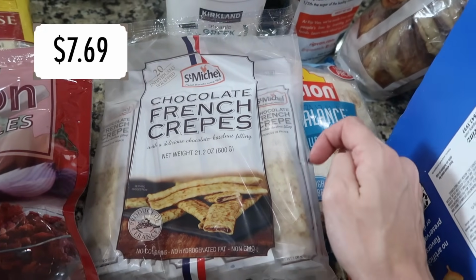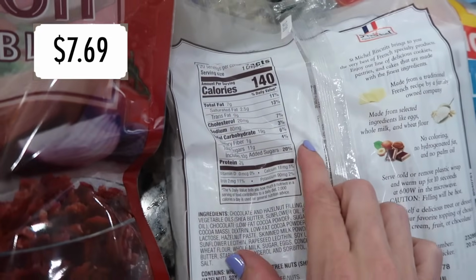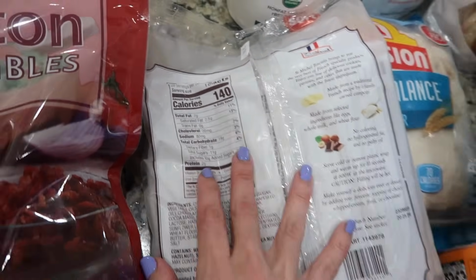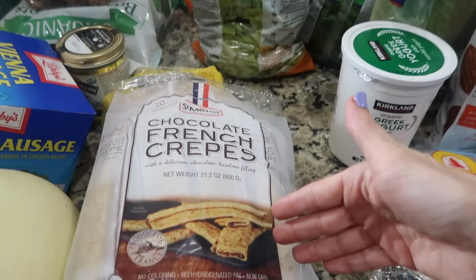The problem with this is they eat more than 1 at a time. Let's check on the sugar content. Oh my gosh, it could be worse, okay? 11 grams of sugar. Yeah, a Reese's has more sugar than this. Okay, I don't feel as bad about this now.